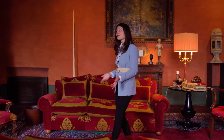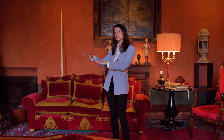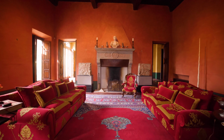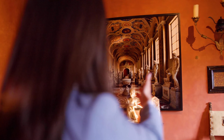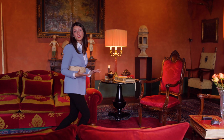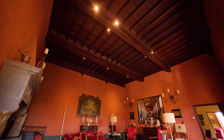Speaking of warmth, there's this majestic stone fireplace that still works today, which brings symmetry to the room and is perfectly framed between the tombs as well as the doorways. On the opposite side, we have a touch of modern art that gives depth to the room. And of course, the wooden ceilings with exposed beams completes the room.